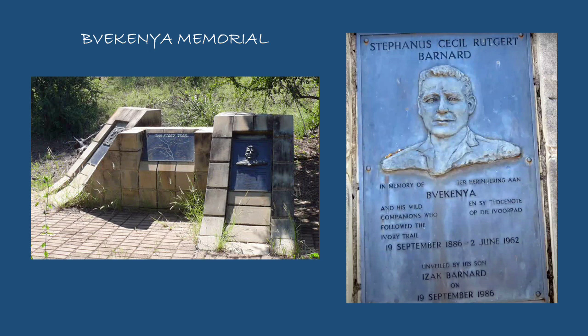His son, Isak, erected this memorial to Vikenya. Isak Barnard's story, many of you might have heard of him. He is regarded as almost the pioneer of 4x4 safaris in southern Africa, established the company Penduka Safaris, concentrated a lot on Kgalagadi. Isak, the son, shoots only with a camera. He was given his first Canon in the 1970s by Japanese clients, and actually has some of his photographs of Bushmen exhibited at the Smithsonian Institute.